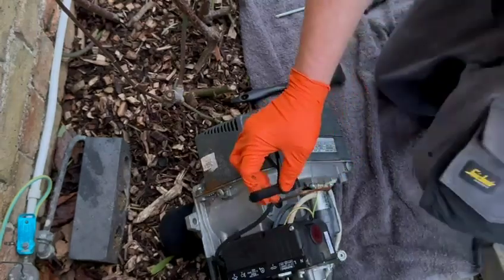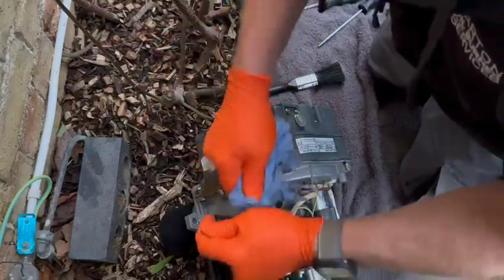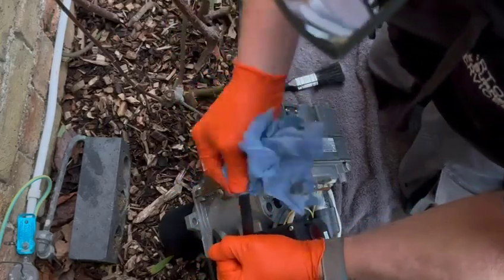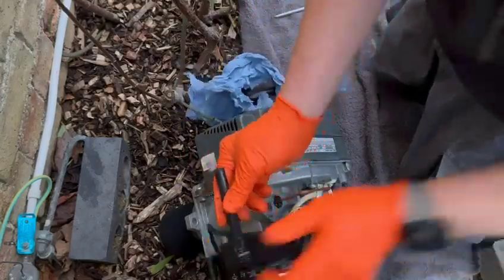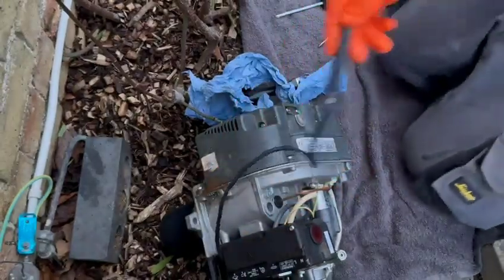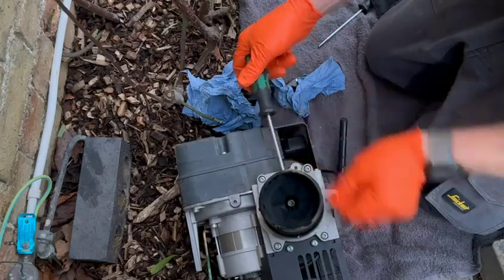So I'm just going to give that a little clean. Excuse the noise, I'm on the side of the road. Voila, nice and clean. Okay, the second thing I'm going to do is get the blast tube off. Just the two screws.